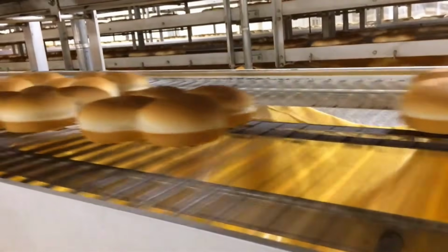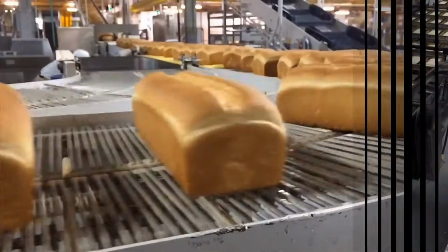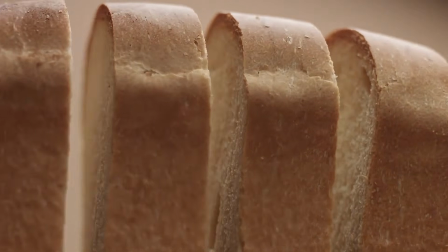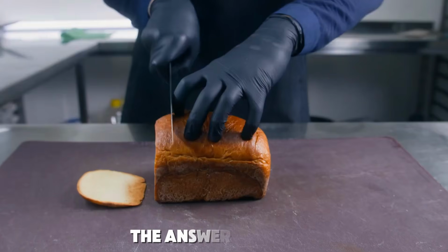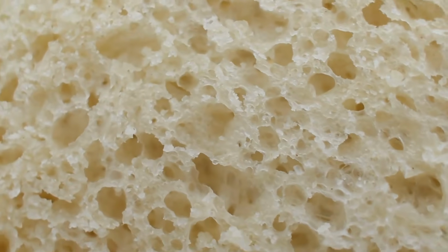never noticed. I wanted to know, out of 12 major brands you can buy right now at a Kroger or a Walmart or a Publix, how many actually qualify? How many are made with real whole grain flour, no added sugar, no chemical preservatives, and no pesticide residues? The answer was 4, and a couple of those 4 have an asterisk on them. Let's go through all 12.